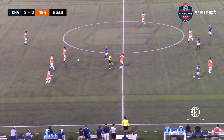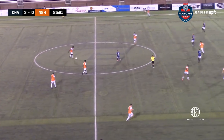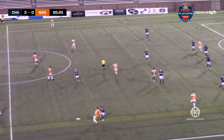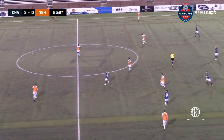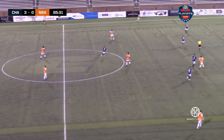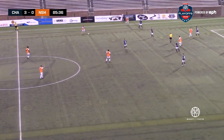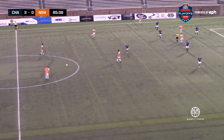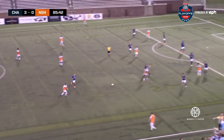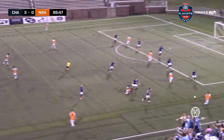It's on number 24, but... Chuka, right. And then back in a play for Nashville. Doesn't seem too much urgency from Nashville. Just passing it around like the other ones, wasting time. Yeah, just concentrating on possession is a good thing, but it's a bit late.